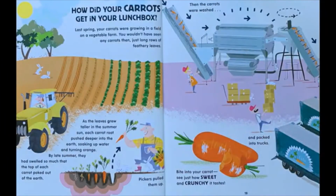How did your carrots get in your lunchbox? Last spring, your carrots were growing in a field on a vegetable farm. You wouldn't have seen any carrots then, just long rows of feathery leaves.